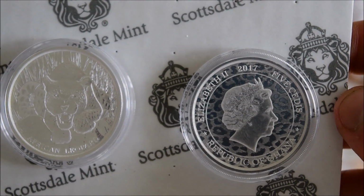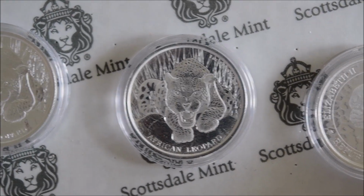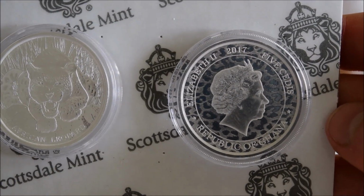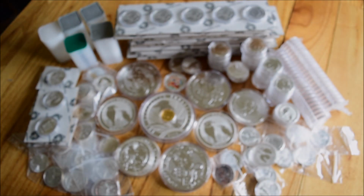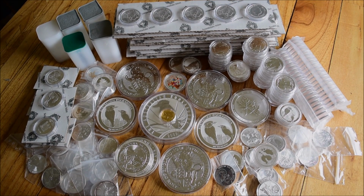And someone has also picked up some of the regular 5 cedis ones as well, exactly the same design, but obviously with the 5 cedis on the back there. And when you order 5, you get them in this kind of cardboard row. So very, very cool coins, very popular, lots of people buying those. So it's interesting to see that coming out, and just have to see how they do over time.